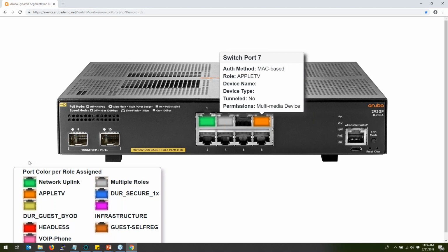And as you can see, right now, Matt is hovering over port 7 there, and you can see that it's an Apple TV. What permissions does it have? It's a multimedia device. That's what we call our permissions for this guy, and whatever it is that you want to have that guy do, we can do. So right now, this guy is on VLAN 3000. But when I want to move a device and secure my network, I don't want to have to go and configure a port for a VoIP phone or an Apple TV or a camera. So with ClearPass on the back end and the Aruba switching, we can do this.